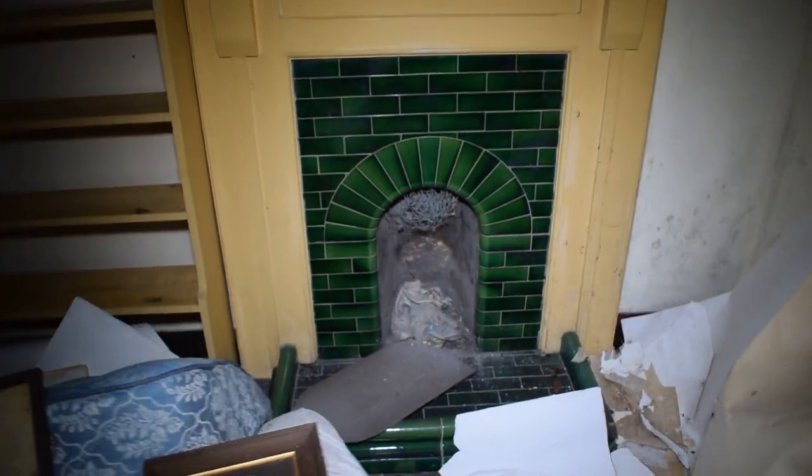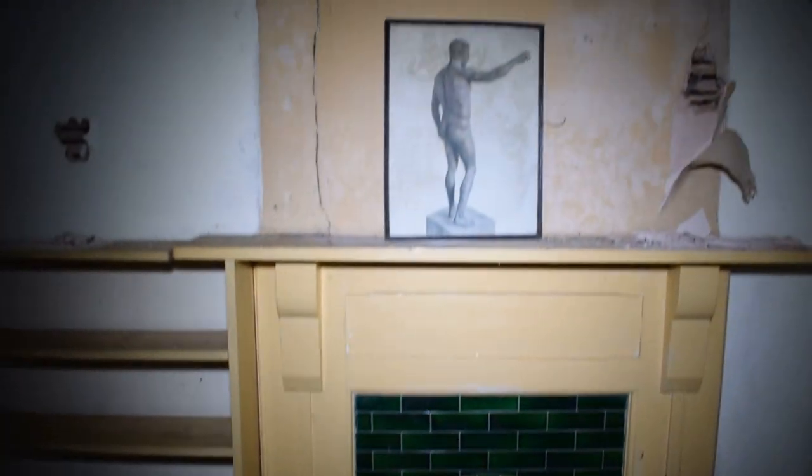How cool is that fireplace? That is a really cool fireplace. I might have to blur that nudity out on the wall there.